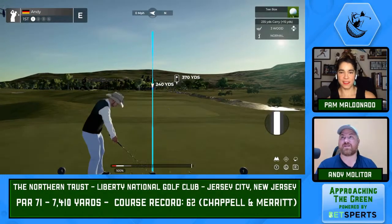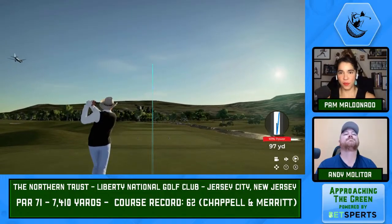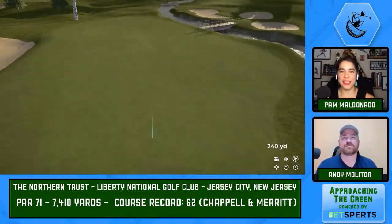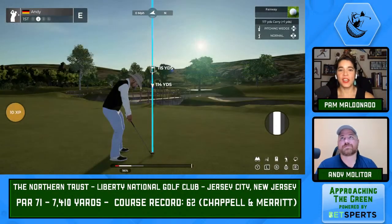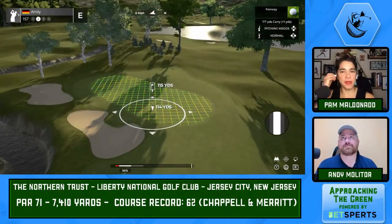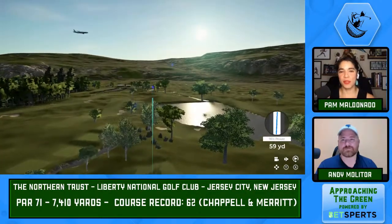It is a par 71. For those who are unfamiliar, it is the first leg of the FedEx Cup playoffs, which starts this week at the Northern Trust in Jersey City, New Jersey. There's a lot of money on the line. The top 125 players are in the field this week. The top 70 will be eligible to play in the BMW Championship next week, followed by the Tour Championship 2 weeks from now.